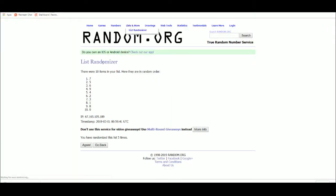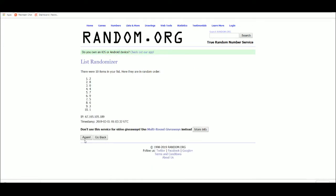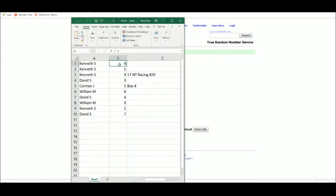Let's get our serial numbers for box number 4. Eight top, 7 bottom. Kenneth, 8, 1, 9, David 3, Carmen 5, William with 6, David 4, William 0, Kenneth 2, David 7. Alright, box number 4.